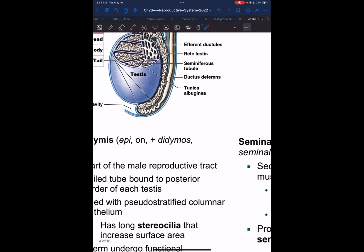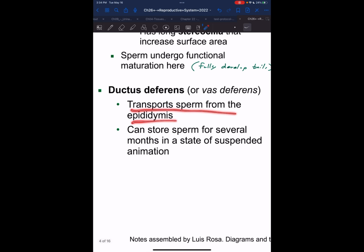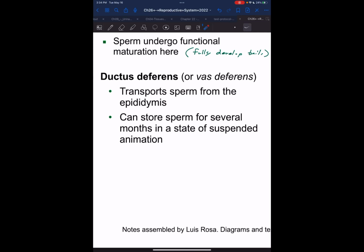around the urinary bladder. Sometimes, or traditionally, it was called the vas deferens, and it transports sperm from the epididymis to the next site. And this is where we primarily store fully mature sperm. It's already there. I'm not going to write anything.